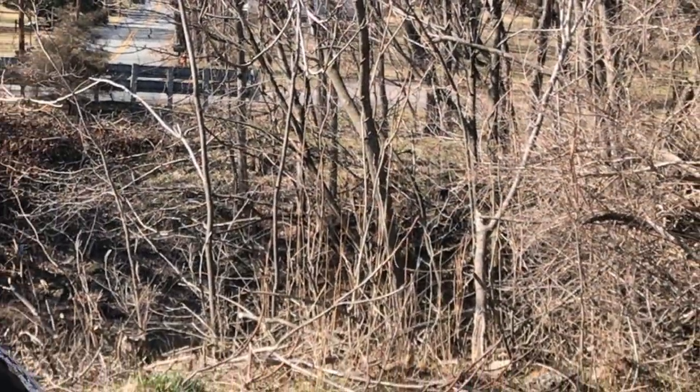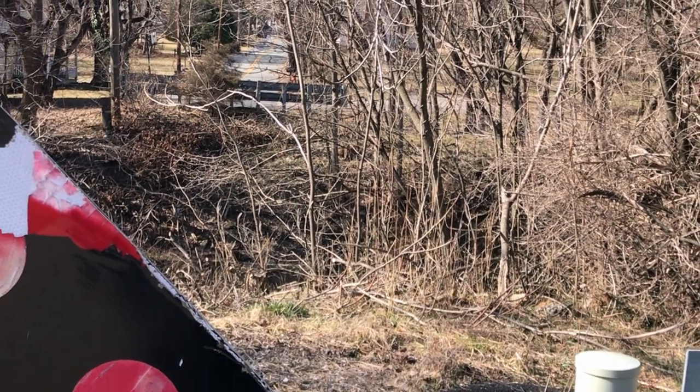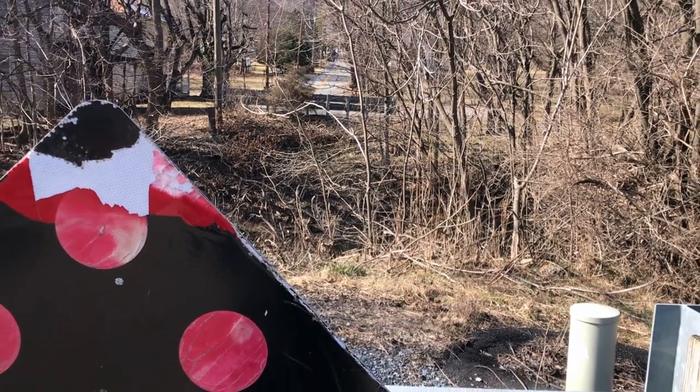Bridge down. I mean, you know, if it was a continuation, right, you'd still have traffic coming through here.